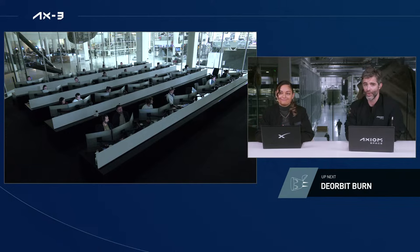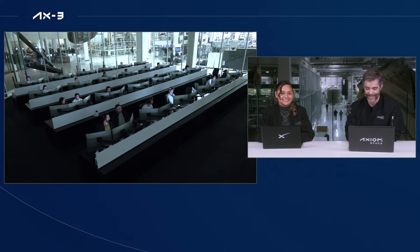Yeah, we're looking forward to a good morning of activity as we press towards the crew coming down, splashing down. And then at that point, we're really ready to greet our crew home and learn more about their mission, and just really have them back on Earth. We're looking forward to it.